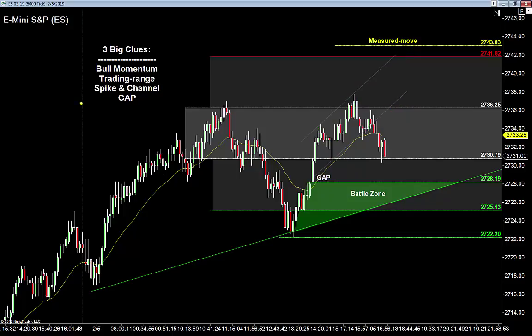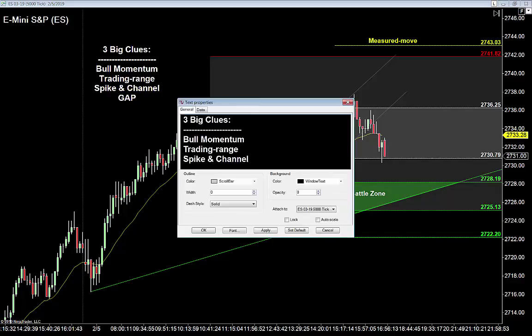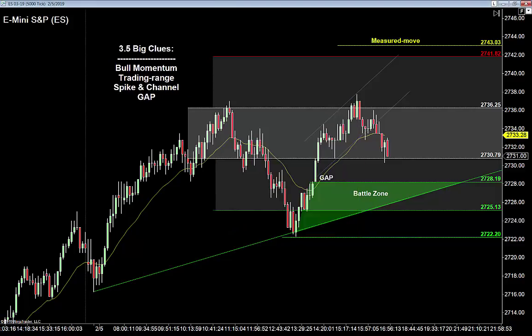Now, wait a second. That leads me now to my fourth clue. Let's just call it 3.5, right? Let's just call it 3.5. It's not a very big clue. It's just a gap, right? I mean, let's call that, we'll call that 3.5 clues here. Next time I'll be more prepared for this, guys. I apologize. I will do better next time, I promise, right?